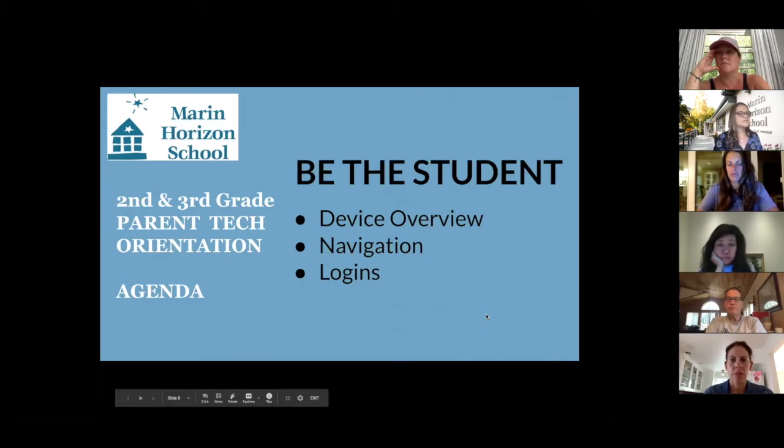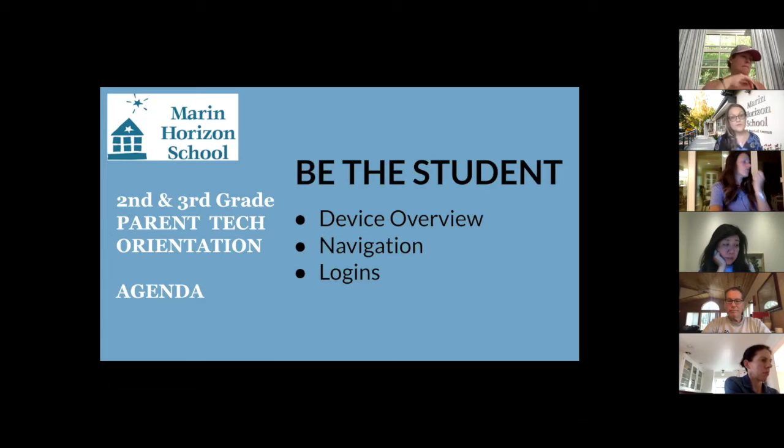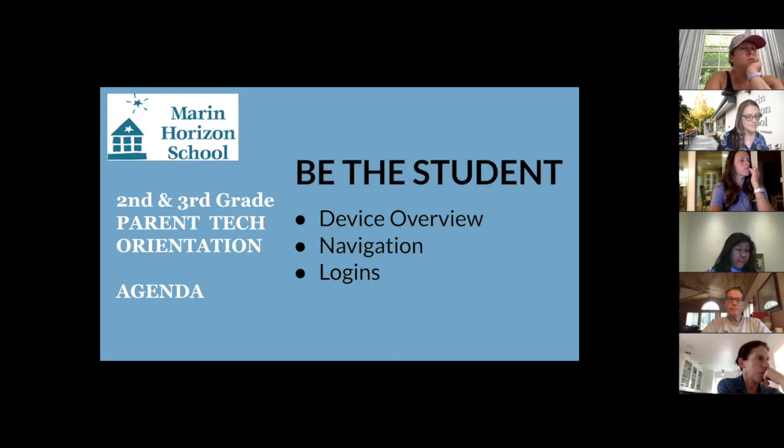All right, so we're going to start off with the device overview, a little navigation, and some login. So this is your chance to take out your device and make sure that you are able to sign in as your student. If you've opened your computer and there's something that's asking you for a password, you can refer to the password worksheet, which you hopefully have in front of you, but you should be able to log in with a password that has the following pattern.